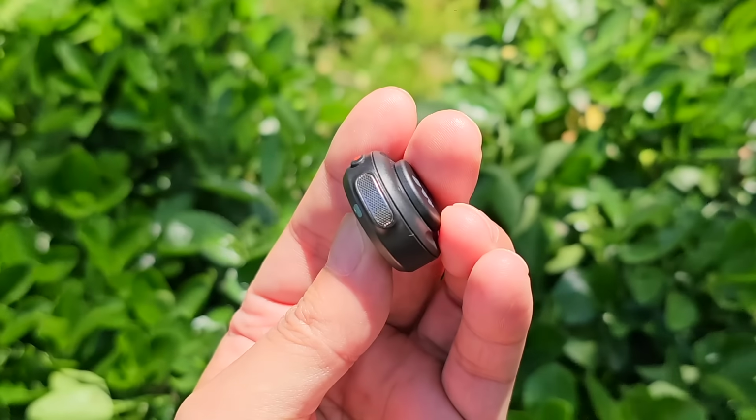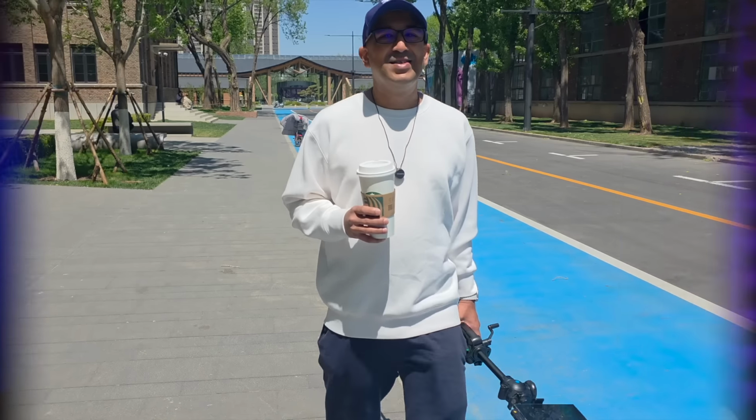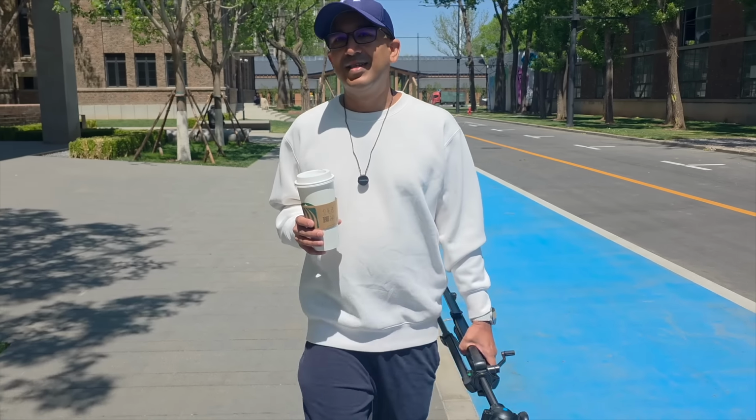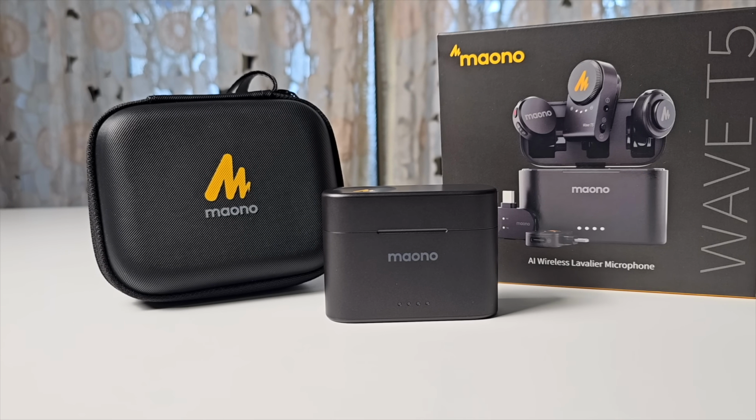Okay, the design keeps things light and simple. At just 9 grams, the transmitter feels almost invisible when clipped on. Built tough for real world use, it stays out of the way while filming. The small, sturdy charging case fits easily into a pocket.